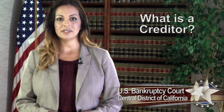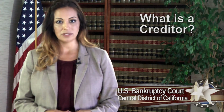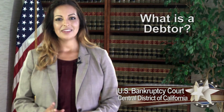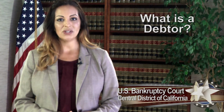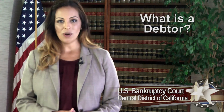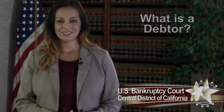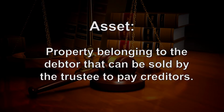A creditor is the person or business that claims the debtor owes money or some other asset. The debtor is the person or business who has filed for relief under the bankruptcy laws and is the person or business who owes a debt to the creditor. An asset is property belonging to the debtor that can be sold by the trustee to pay creditors. Only non-exempt property can be considered an asset in a bankruptcy case.